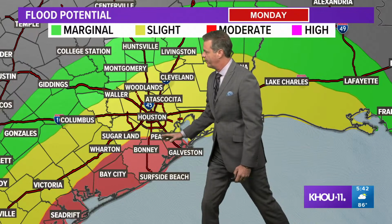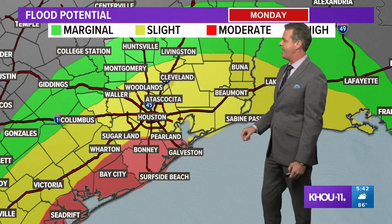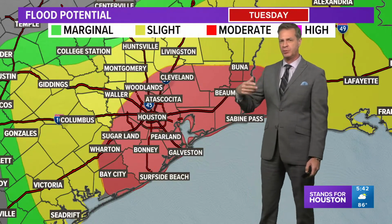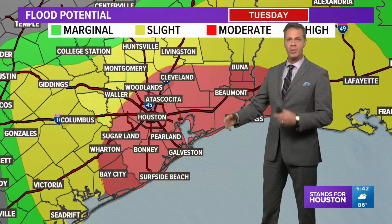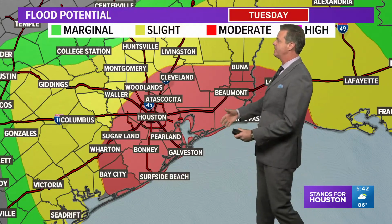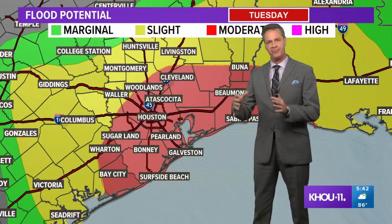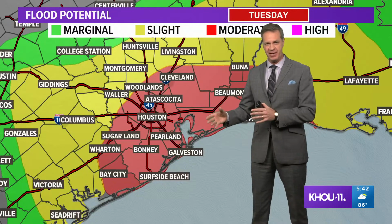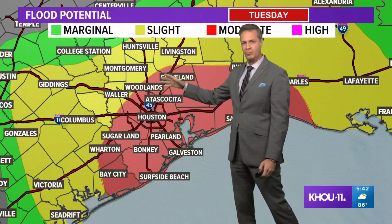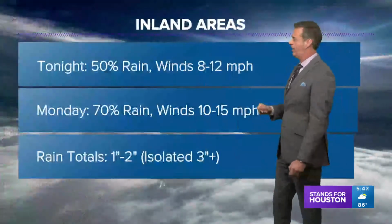Heaviest rain threat on the coast tomorrow, Brazoria County, Matagorda County, and down toward Matagorda Bay, with a slight flood threat for the Houston area tomorrow. Remember, we're starting out with very dry ground, so we can take several inches of rain before we start having issues. So it may not be until we get into Tuesday, and I think Tuesday is probably the most likely day. If we're going to see flash flooding and flooding, it would be most likely Tuesday into Tuesday night, as we would have more rain on the ground, more saturation, and a higher chance for more runoff.